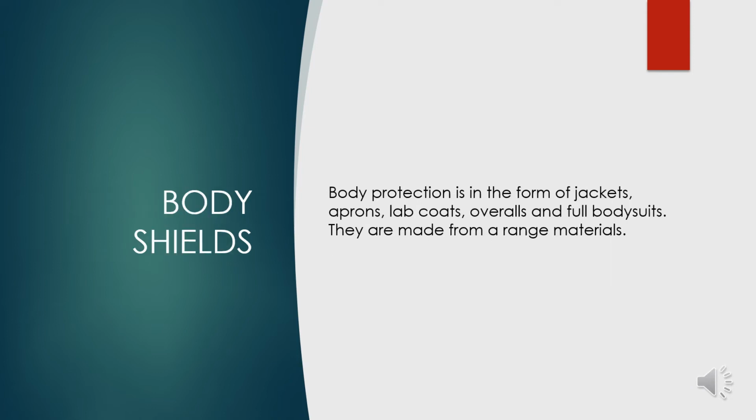Last but not least, body shields. In particularly hazardous conditions, workers might be required to protect their entire body. Body protection comes in the form of jackets, aprons, lab coats, overalls, and full body suits. They are made from a range of materials including fire retardant wool or cotton, rubber, leather, or plastic.